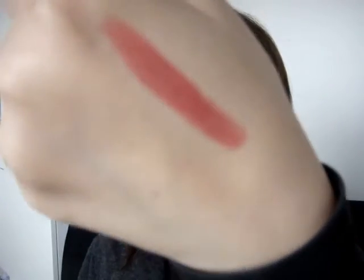I've done a swatch there for you. As you probably know, blushes are one of my favourite makeup items, and I particularly like cream formulas. Really like that. And although it's quite small, I think it's going to last a relatively long time. It's very pigmented, so you don't need a lot, so for $6, great value.